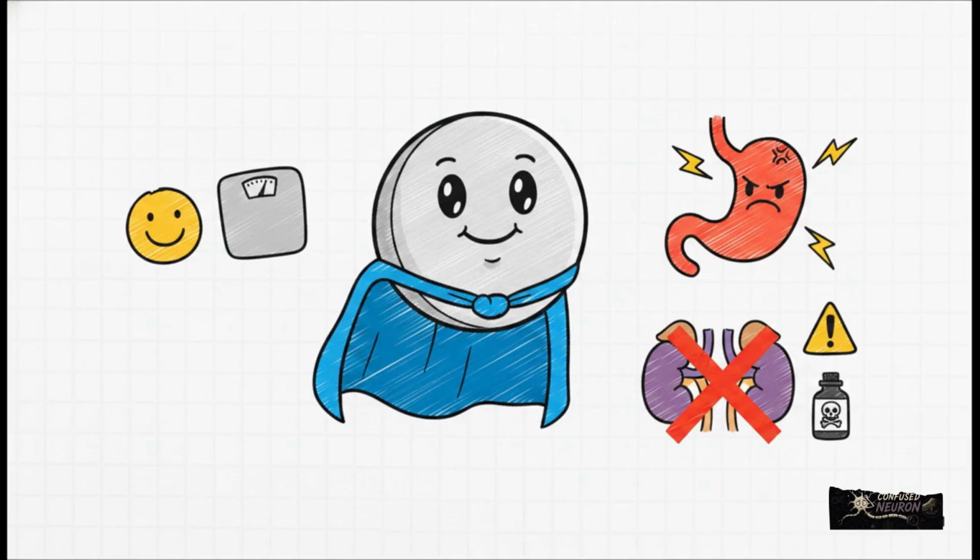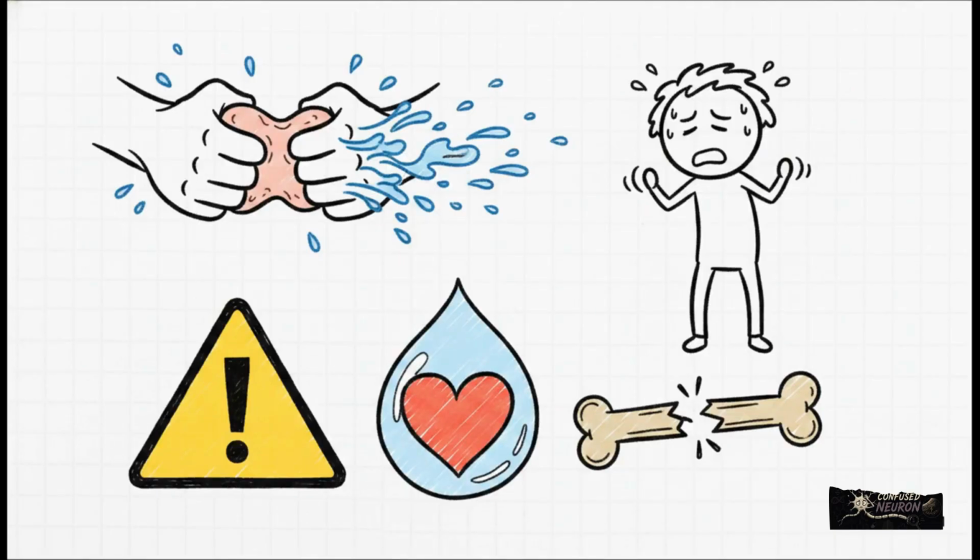Because of this severe risk, it is strictly, and I mean absolutely strictly, contraindicated in patients with severe renal dysfunction. Do not give this if those kidneys are failing. Next on the chopping block, sulfonylureas. Remember, they stimulate insulin release. But think about it. If you squeeze that pancreas too hard, what happens? You end up with severe hypoglycemia and weight gain.